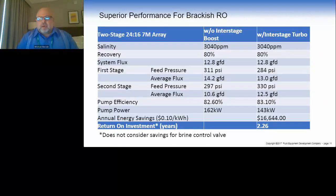So how does it benefit the operator? How does it benefit the end user? How does it benefit the ratepayer? This slide shows a two-stage 24x16 7M array with and without interstage boost for a fixed feed salinity of 3,000 ppm at 80% recovery and a system flux of 12.8 GFD. Interstage boost reduces the feed pressure from 311 psi to 284 psi, while increasing the second stage feed pressure from 297 psi to 330 psi.